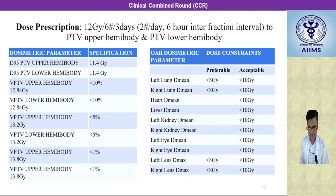We gave a dose prescription of 12 gray in 6 fractions over 3 days, 2 fractions per day at an interval of 6 hours, to the PTV upper hemi body and lower hemi body. We gave a target dose specification: the dose received by 95% of PTV volume should be more than or equal to 95%, that is 11.4 gray. We tried to avoid hotspots, so the volume of PTV receiving 107% should be less than 10%. Similarly, we gave OAR dose constraints and then gave this for planning. So Dhanavardhan sir will explain about the planning.